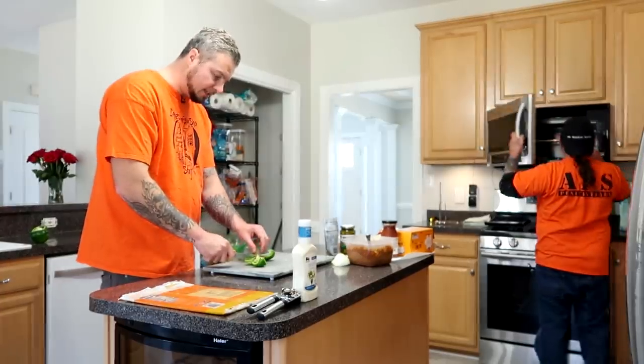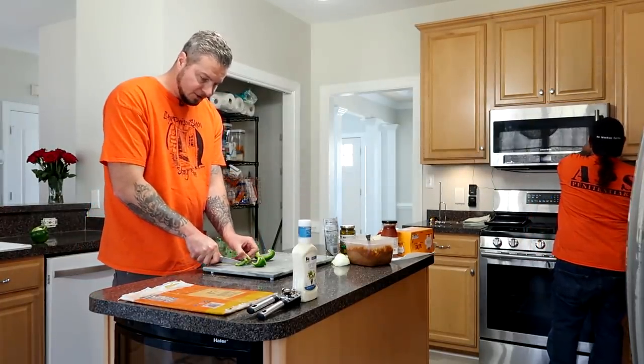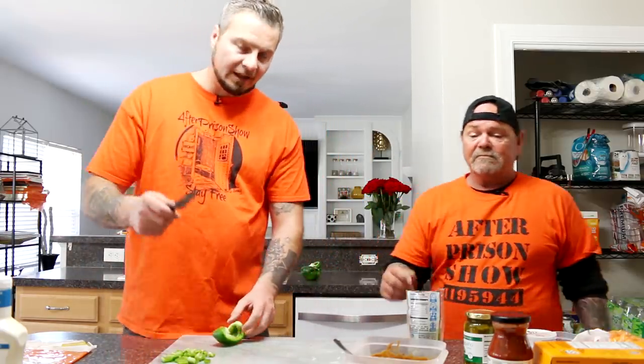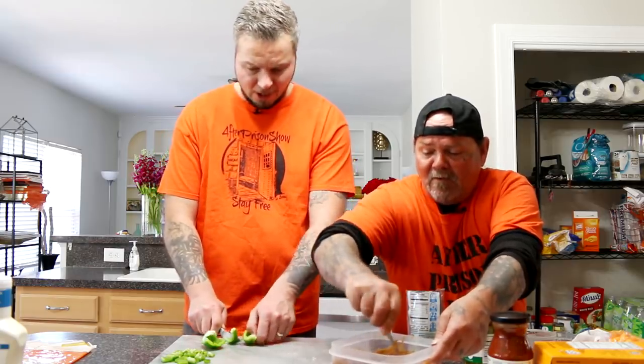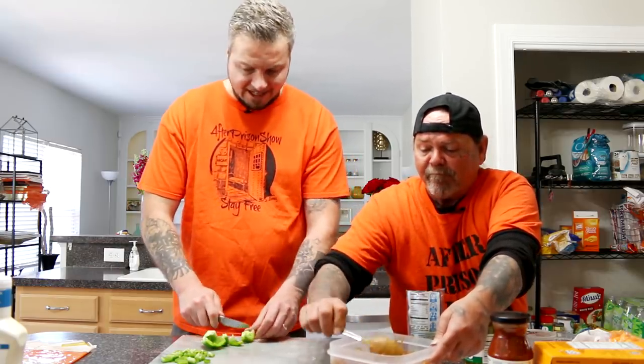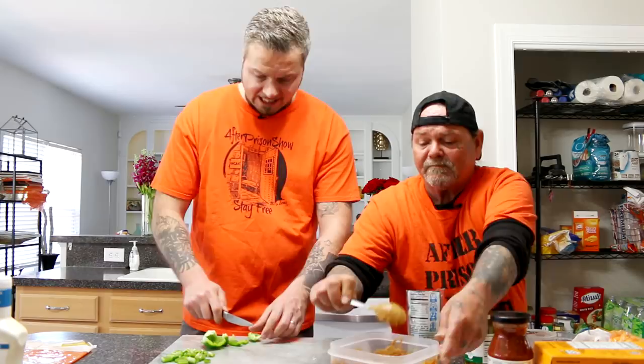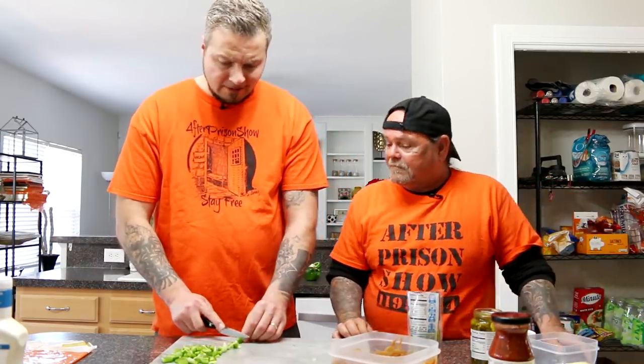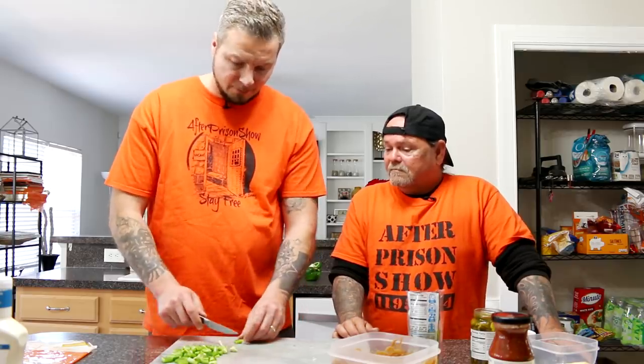Well, I tell you what, cutting these ingredients up with a knife is so much easier. I'm sure. So with that sausage in the microwave right now, one thing that you can definitely hear is that thing sizzling and popping. All that grease and fat is just getting nuked inside of that microwave. Yes, it is. So, Rabbit, let's talk about the bell pepper and the onion real quick. You know, we talk about this all the time on After Prison Show.